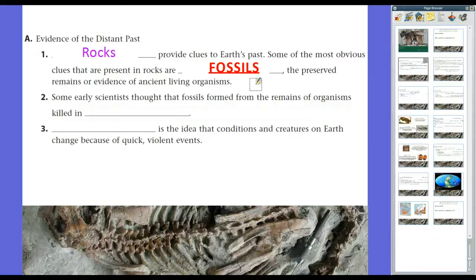But what we're finding right now are formerly living things from tens of thousands all the way back to millions of years ago. Now, some of our scientists thought that fossils formed from the remains of organisms killed in disasters, volcanic eruptions, giant floods, things of that nature. And they thought that was the only way that fossils form. The belief that came out of that was what we call catastrophism, for after catastrophe. Remember, catastrophe is something really bad happening. So catastrophism is the idea that conditions and creatures on Earth change because of quick and violent events.